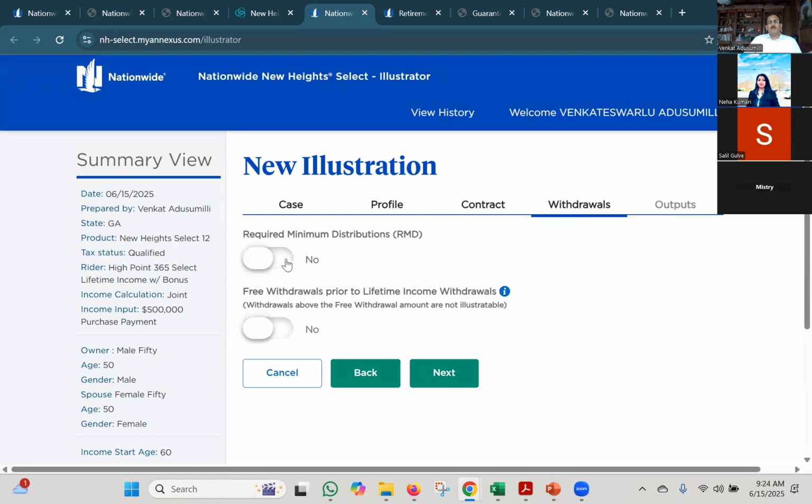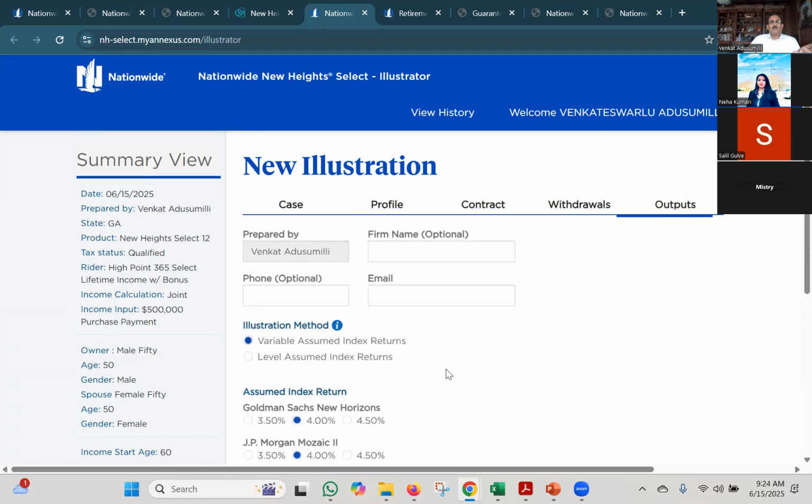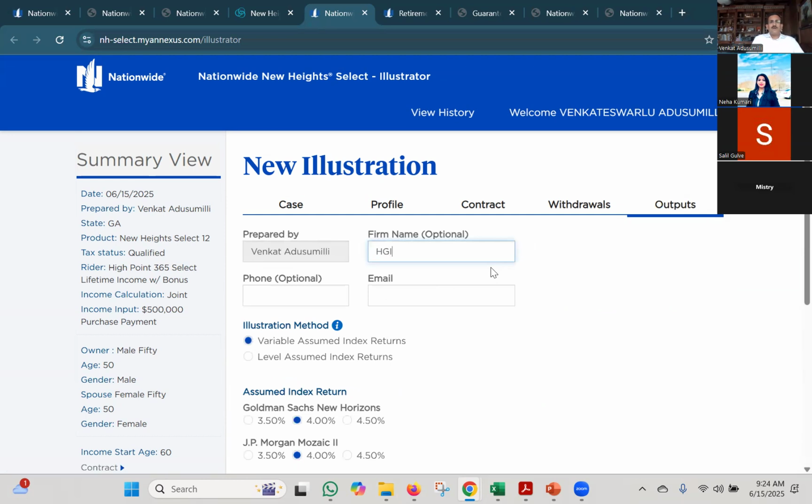I can do minimum required distributions also, but since I'm planning to take income, I'm not going to use that example for now. And you can put AGI.